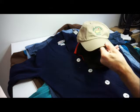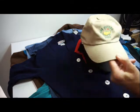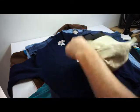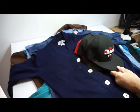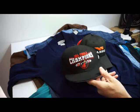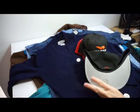Got a few hats. Got a Masters hat, 2005. It's an American Needle tag, Masters tag. So that's a good find. I got an NBA 2012 Miami Heat Champions hat. New Era.